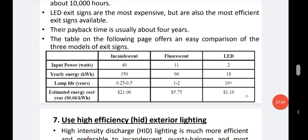Input power for incandescent is 40, fluorescent is 11, and LED is 2. So 2 watt LEDs will produce the same light as the 40 watt incandescent lamp. The yearly energy we need is 350 kilowatt hours. If you take 2 rupees per kilowatt hour, you need 700 rupees as an electricity bill.